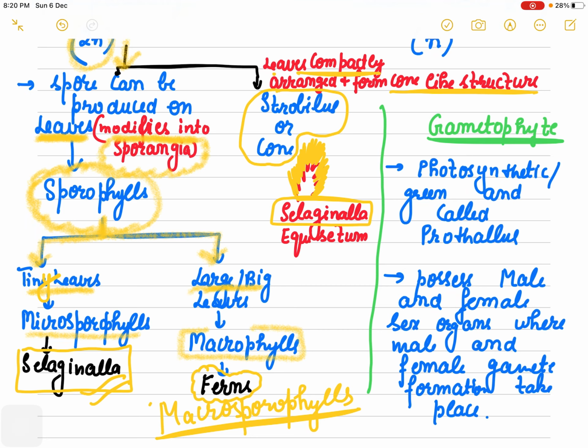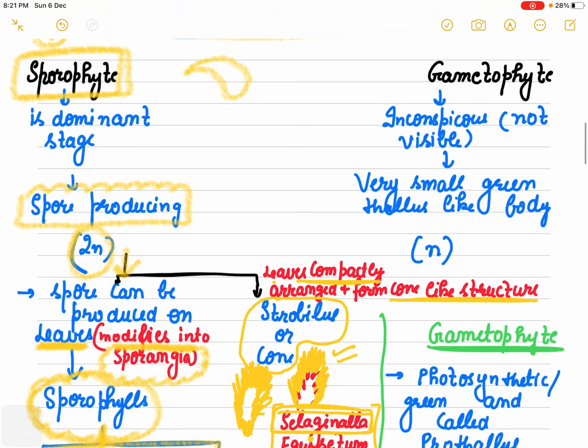That is the reason. कई बार बच्चे पूछते हैं मैम, Selaginella आपने स्ट्रॉबिलस में भी लिखा है और माइक्रोस्पोरोफिल्स में भी लिखा है. Actually microsporophylls, tiny leaves, when they are compactly arranged, they look like a cone. That is why Selaginella is an example of your tiny leaves, and we have written it in the cone as well. And the another example is Equisetum. These both examples are very, very important. And large leaves may be ferns, though I don't think anybody is going to forget about that, because it is very simple. Ferns, you find these ferns, these are the pteridophytes. You find them easily at the homes. Decoration के लिए बहुत use होते हैं ये.